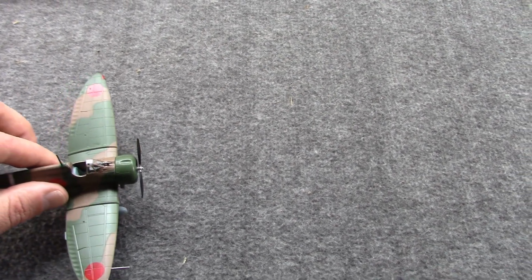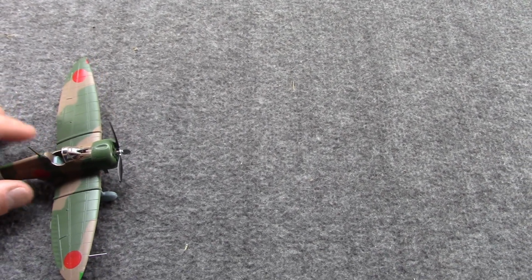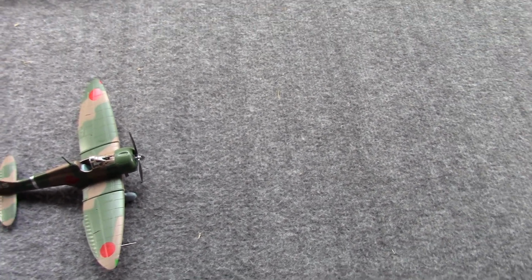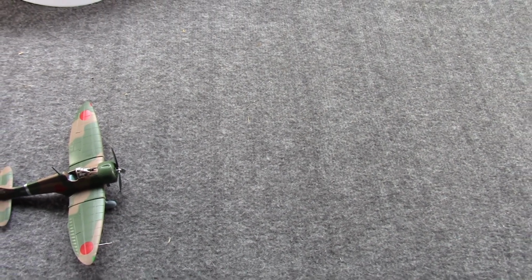Again, this one is a perfectly good example of a relatively minor plane. But it's worth having, and it fits right in. I do like my Japanese planes and ships. So I thought I would share.